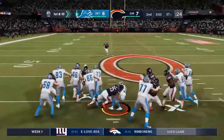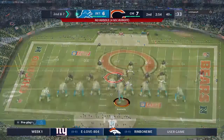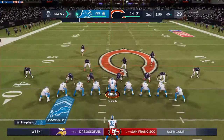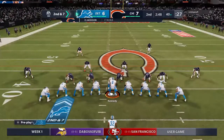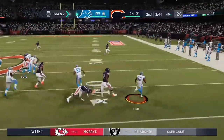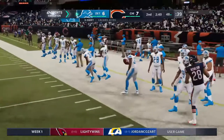First down, and they go with Swift again. And he's dropped right at the 40. Gain of 3. Tackled by Ndamukong Suh. It's a pickup of 3. Brings up 2nd and 7. On 2nd down, Swift. And he'll get it out a couple yards shy of midfield at the 48.